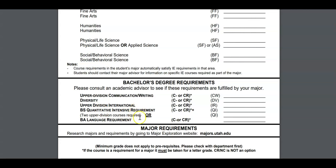Then we have a big distinction here with the word "or" in all caps. If you are completing a Bachelor of Science or a Bachelor of Arts, there is a difference. For our Bachelor of Science, you're required to take a quantitative intensive requirement. You need 2 of those QIs. Sometimes they are more research oriented. Sometimes you can take a math class for these, but it's not necessarily going to be straight numbers. It depends on your major and the courses they have as options for you.